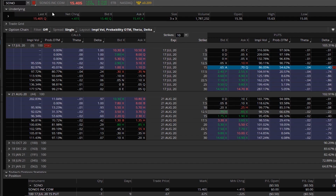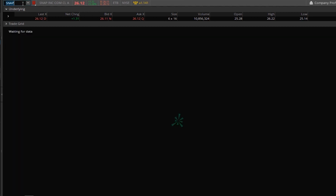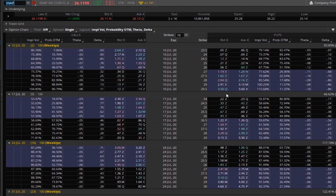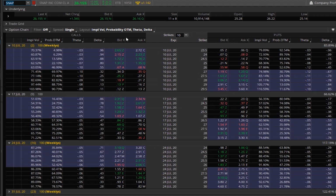And so this will be an example of a stock that I think I'd rather stay away from for this type of trade. So as we go into Snap, this has been a stock that has pushed up significantly over time. And when we look at it, for how quickly the stock has moved, it's up 5% today. The options are not that exciting in my opinion.